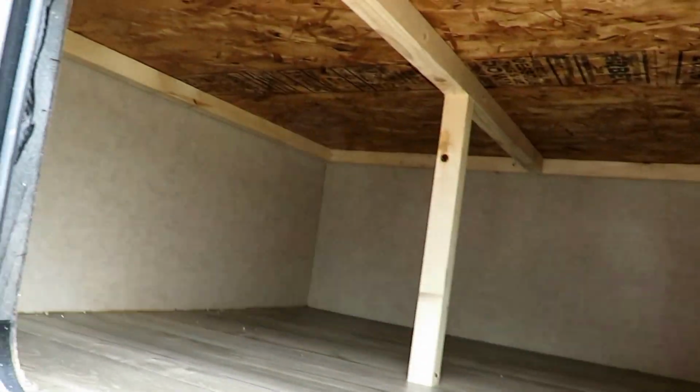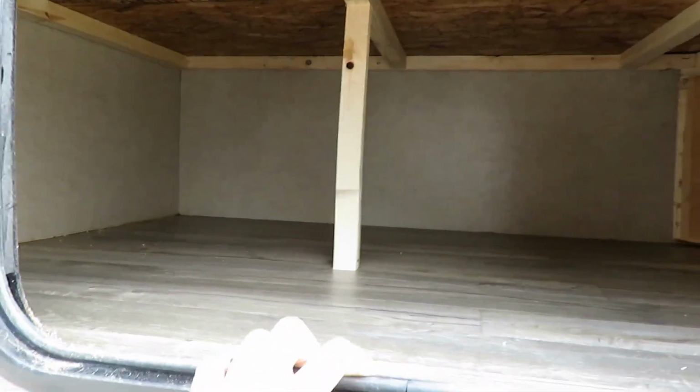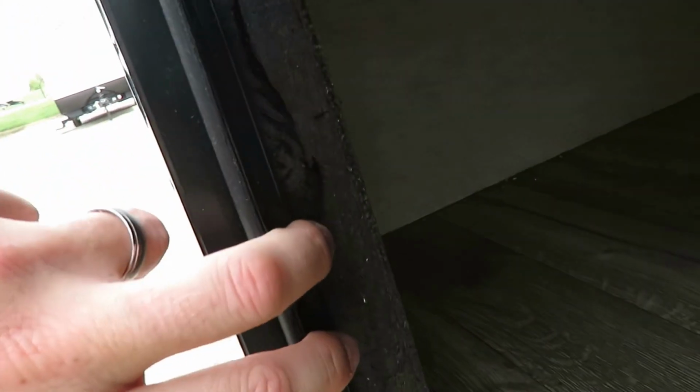And when you look around, you can see that the fit and finish in here is pretty darn sharp. And I like that even here on what you call the Simplified series, they're still treating their baggage doors.